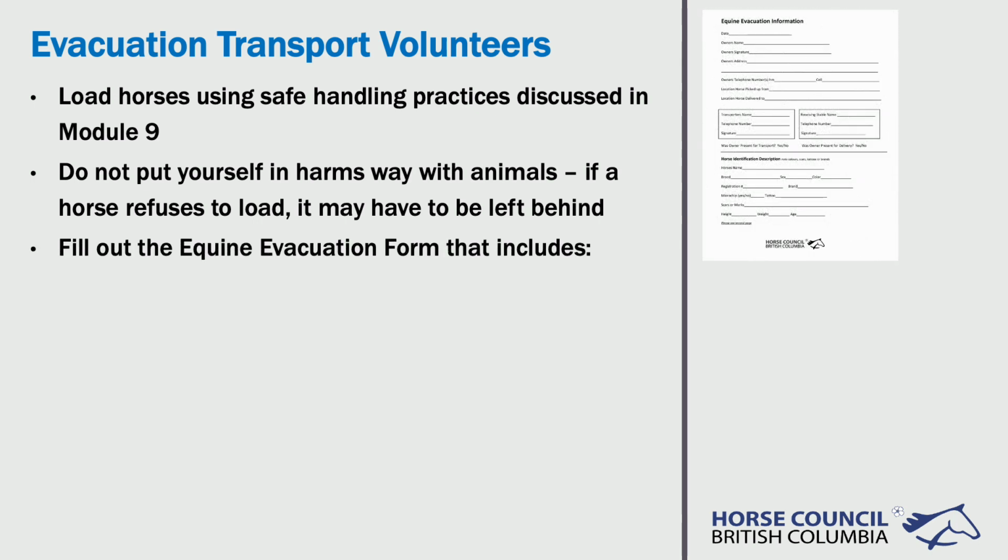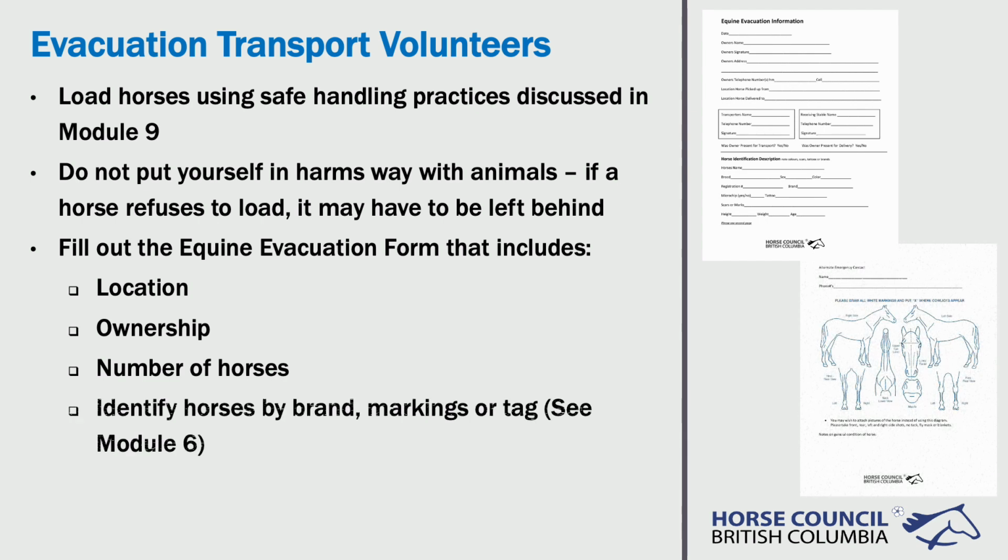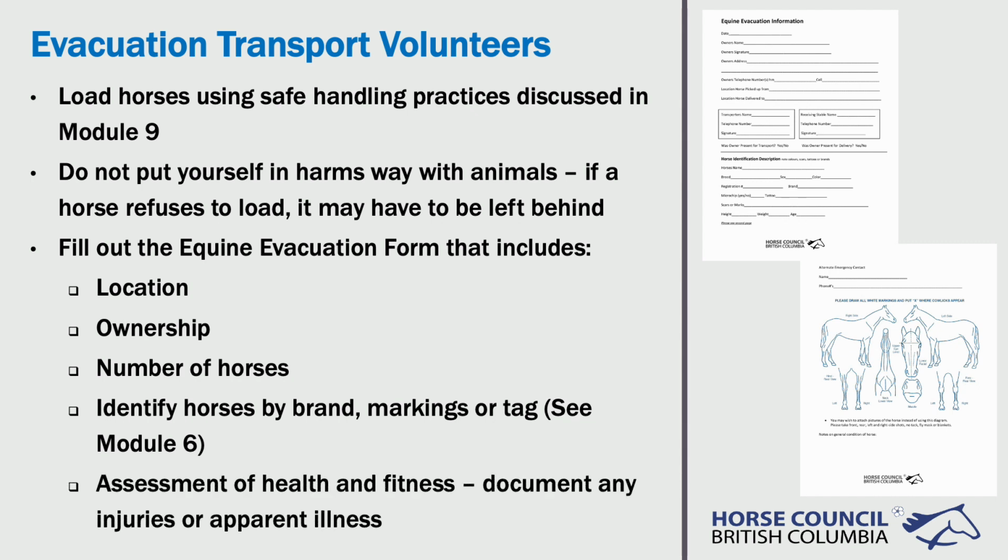You will need to fill out the equine evacuation form. This includes the location you picked the horse up at, any owner information you have, the number of horses you evacuated, and any means of identifying a horse, such as a brand, markings, or a tag. This is discussed in more depth in Module 6. You will also need to do a quick assessment of the health and fitness of the animals and document any injuries or apparent illnesses.